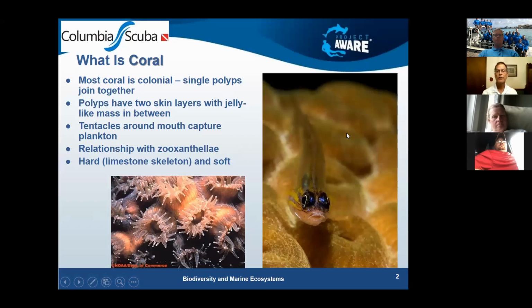But I do want to just get everybody grounded that corals are animals. They're two layers of skin with a membrane in them, sort of like a jellyfish, so soft, gooey texture on the inside. They also have a layer of mucus on them.